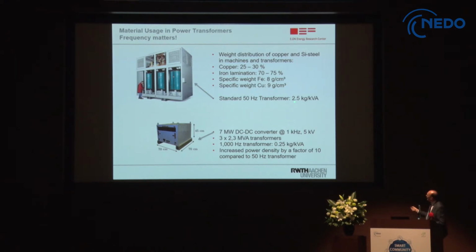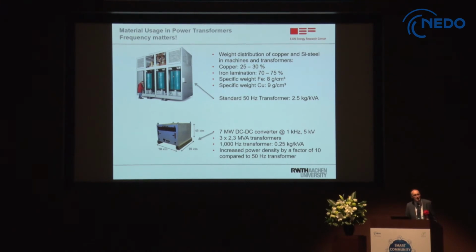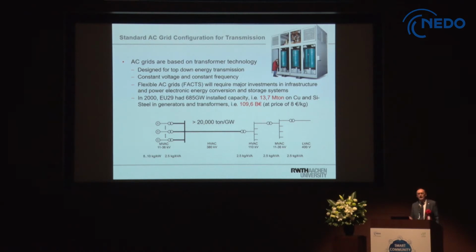This is a 50 hertz transformer, 2.5 kilogram per kVA. Our transformer is about 250 grams per kVA, 10 times lighter, 10 times less materials, in principle, 10 times cheaper for the same insulation class. And if you look at a typical energy transmission from a power station all the way to the end consumer, in Europe, we use 20,000 tons of copper and steel for 1 gigawatt. So if we make this all 1 kilohertz with DC, then we only use 2,000 tons of copper and steel. We can recycle all the steel and copper to build energy systems in India and Africa. And I think that is the way of the future.